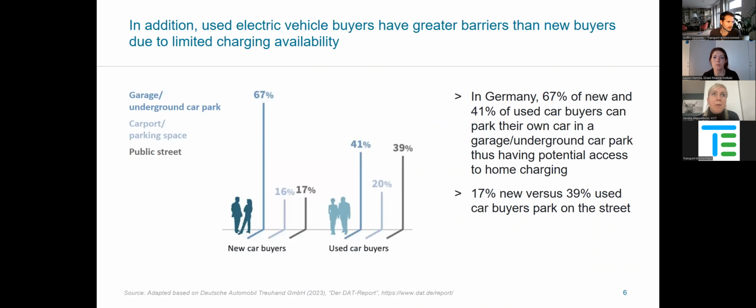And so there are further barriers. We talked about that, charging availability, and here again for Germany, and that's all new car buyers, independent of the fuel type, and used car buyers, and where can they park their vehicle. And we see that 39% of used car buyers park their vehicle on the public street, so they cannot charge their vehicle at home.